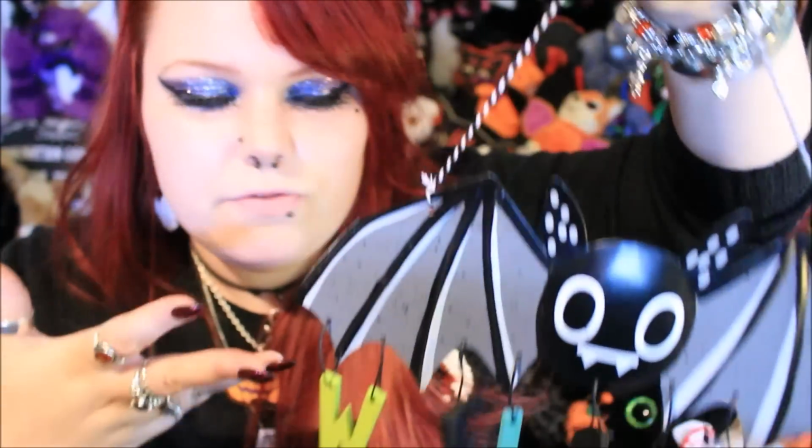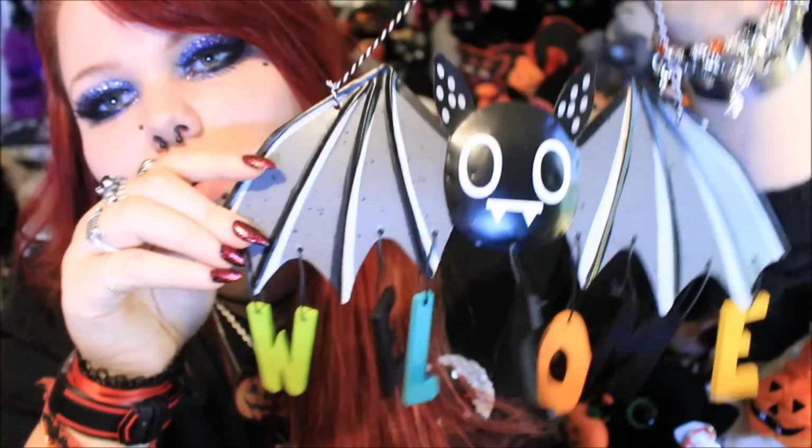It's not something I have already. I love the fact that the writing's coming from its wings. If you didn't like the writing, you could very easily cut it off, and maybe you could attach little hooks and make it a jewellery hanger or something along those lines. So I thought there was lots of things you could do with it. I just thought it was cute and I had to buy him.